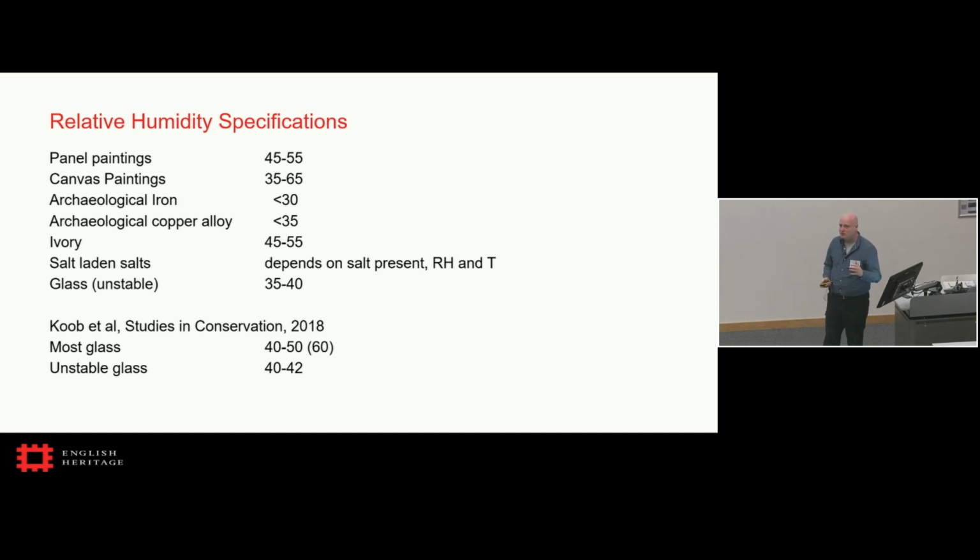And anybody that's worked with a collection that has deteriorated, and all of them deteriorate, will soon know that some objects do, and sometimes an object right next to it that looks very similar doesn't. And if we can pull this out, it can help us. And just note with glass, for most glass, it's relatively stable, and people have said, well, the most common reference says 40 to 50%, but the unstable glass, which is maybe 10%, it's saying 40 to 42% relative humidity, which is achievable, but extremely difficult.